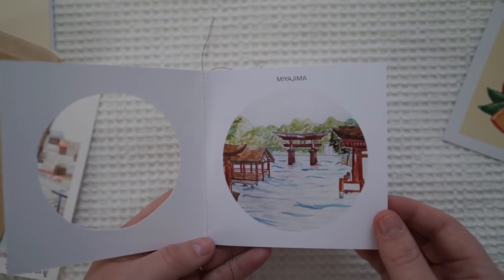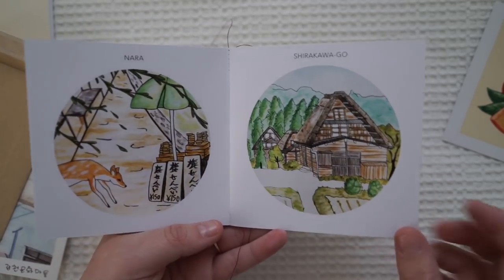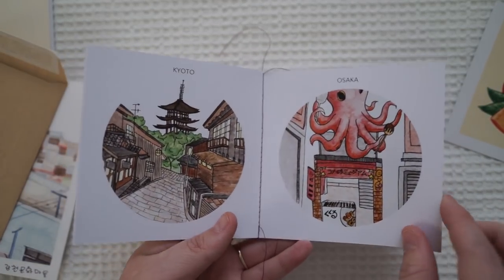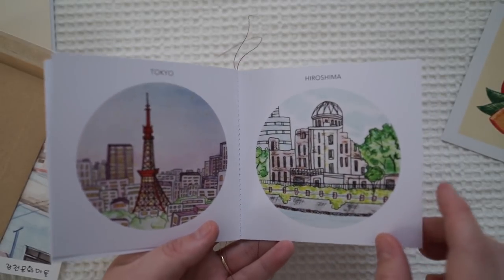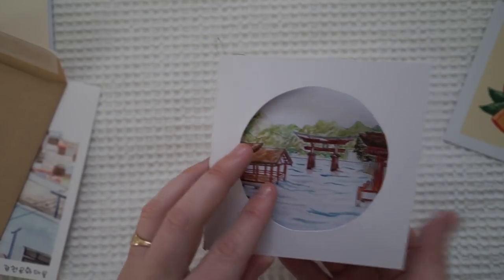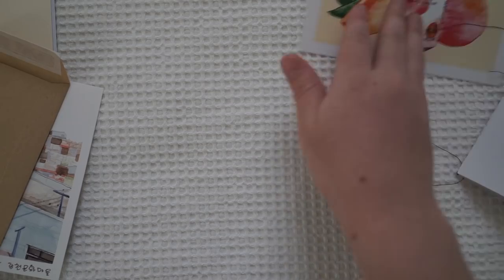Miyajima. I actually went here. This was such a beautiful town. Highly recommend it. I went to Nara. I haven't been to this place. Kyoto, definitely. Osaka. Tokyo. Hiroshima. And Miyagi. Very, very cute. I adore this so much. Very, very lovely.